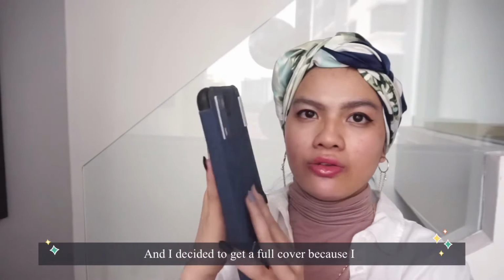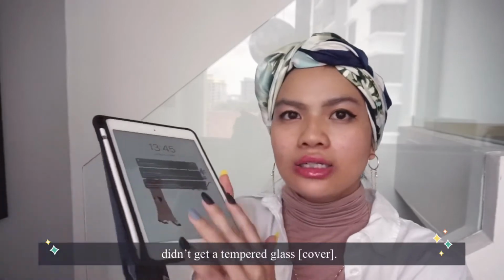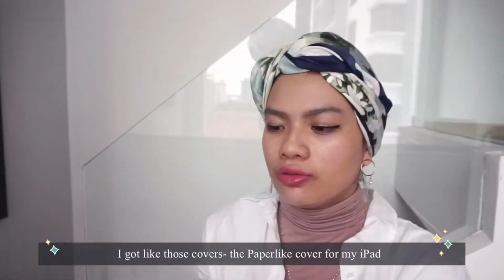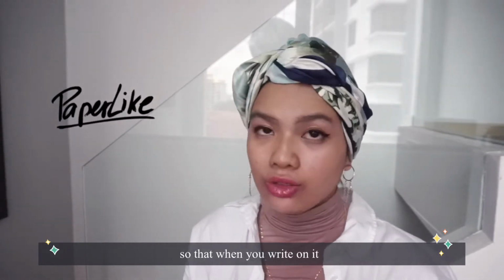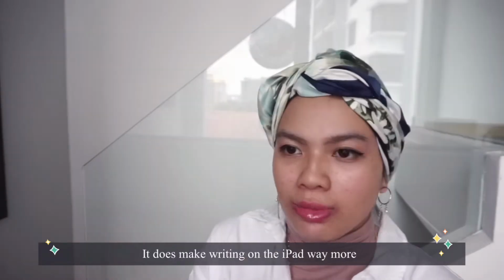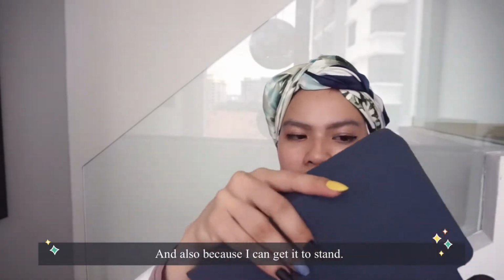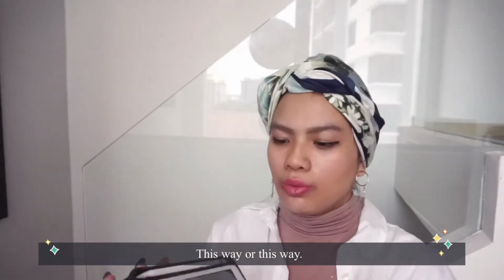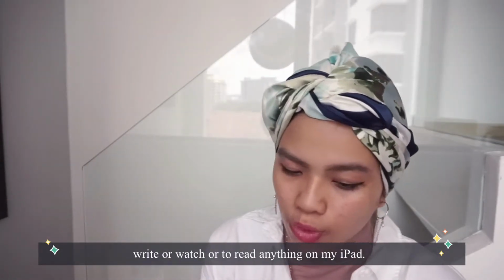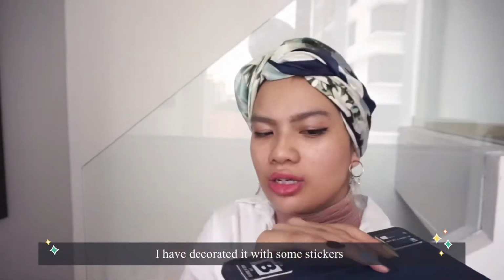And I decided to get a full cover because I didn't get a tempered glass. I got those paper-like covers for my iPad, so that when you write on it, it feels like you're writing on paper. It does make writing on the iPad way more comfortable than without the paper-like cover. And also I can get it to stand this way or this way, however is comfortable for me to write or to watch or to read anything on my iPad. I have decorated it with some stickers I got from Typo, but that's not the key part of this review.